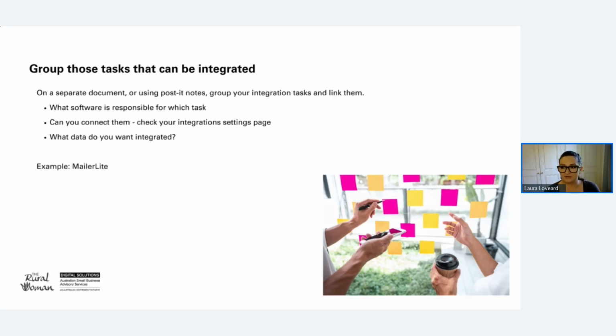And what data do you want integrated? Is it just name, phone, and email? Do you want financial data to be integrated across somewhere? Do you want this creating a report for you to be able to witness the conversion of clients? So looking at what data you actually want integrated with each step in that process map that you've built out. And we'll look at MailerLite in a second.